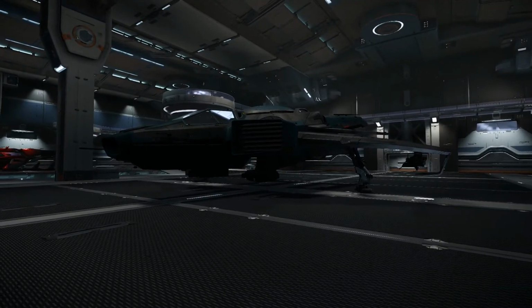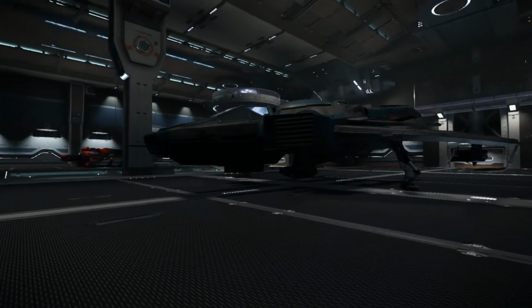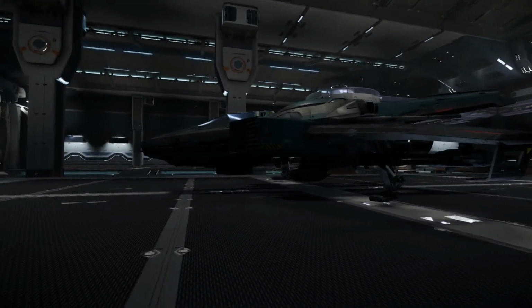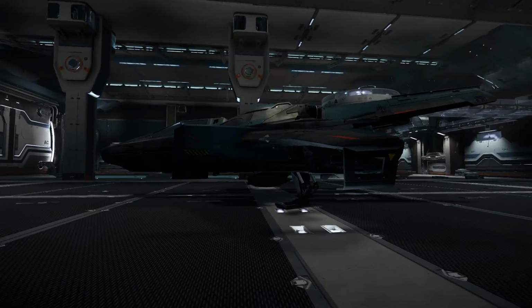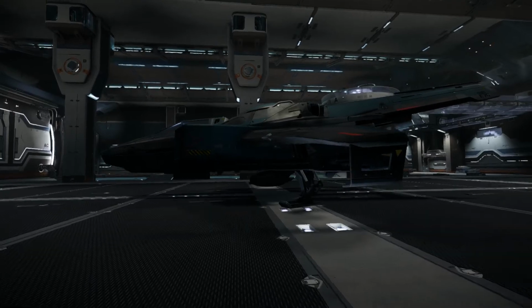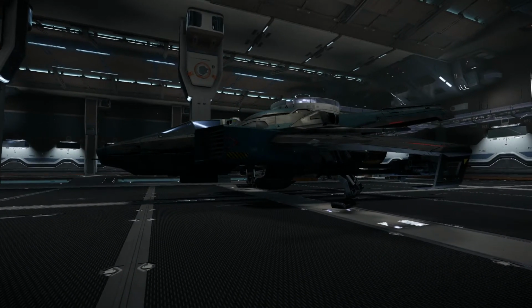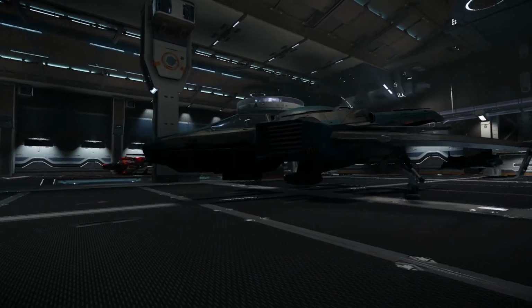So going to some of the statistics, it's 22.5 meters in length. Its full cargo mass, I don't think it can take any freight in here whatsoever, is just a shade over 22,000 kilograms. So the maximum crew you can fit in here is just one, and it has a power plant size of 3.